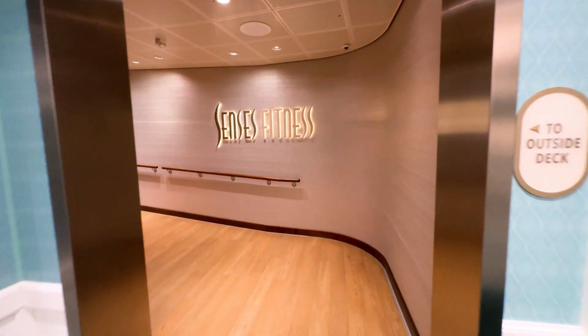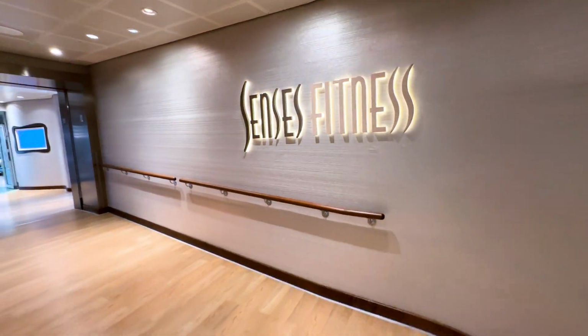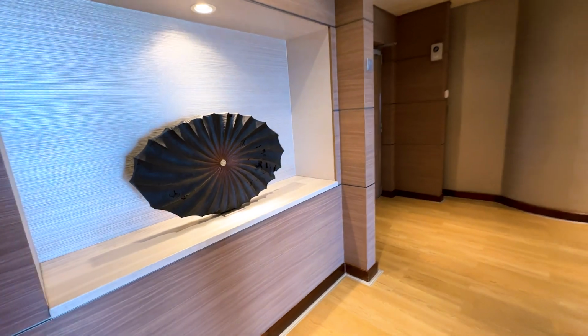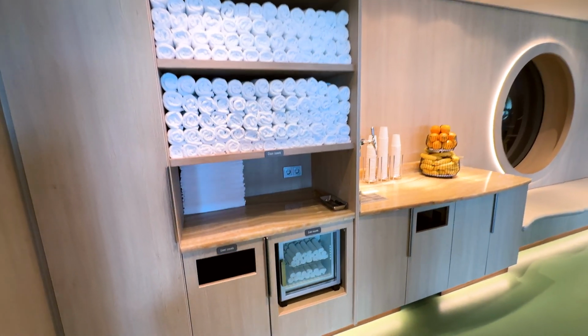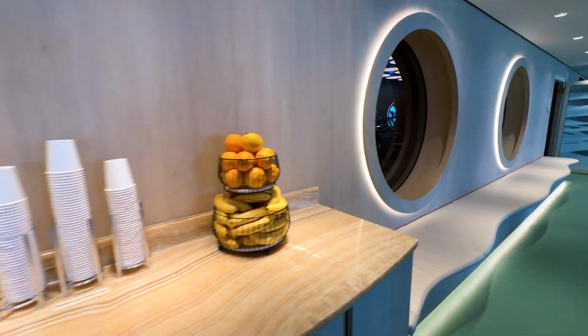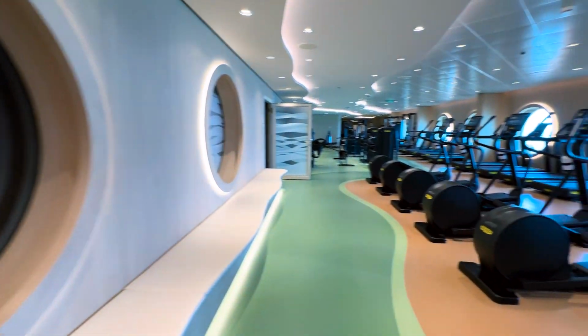Now, just like the other ships, they do have a spa as well as a fitness area, in this case, Senses Fitness. And if you're a person who likes to work out while you're on a cruise, well, good, go for it. Here's the area of the Disney Wish. Lots of towels, hot towels as well, fresh fruit, water, you name it. So they're fully stocked, so you can just walk in and do your thing.